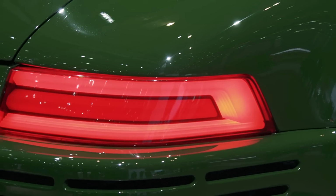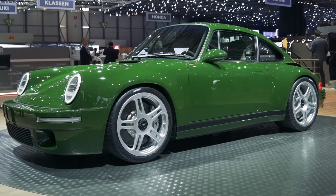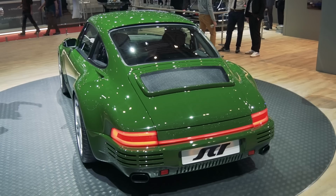It will cost you around £600,000, and Ruf reckons it'll build around 15 a year. If you're interested, it has been homologated at 20.8 miles to the gallon and 324 grams per kilometre of... You don't care, do you?